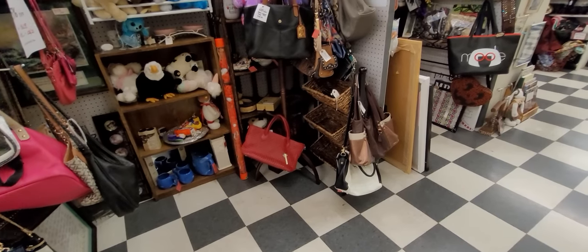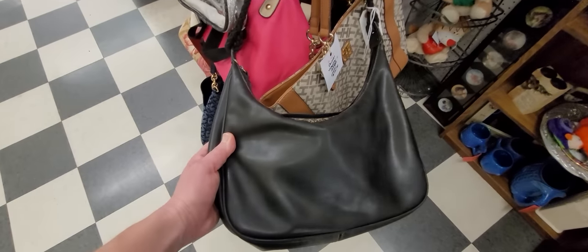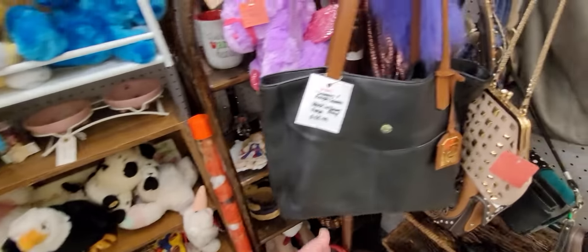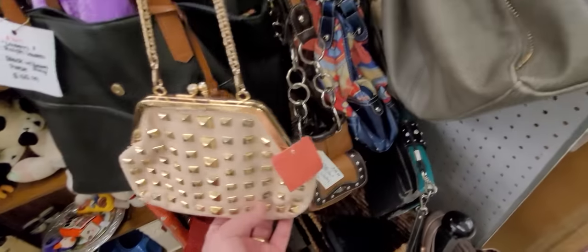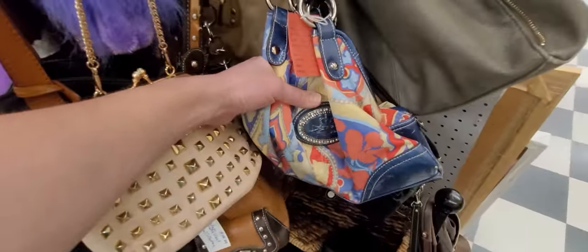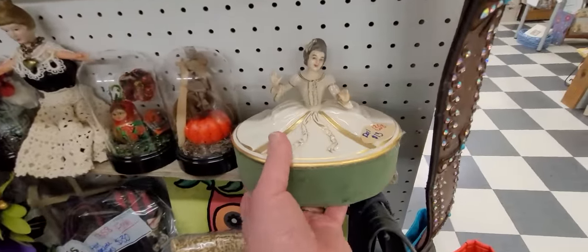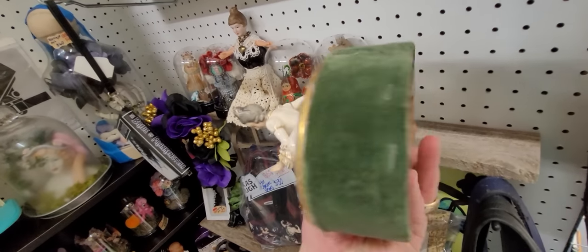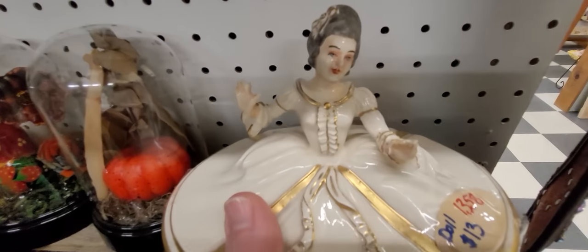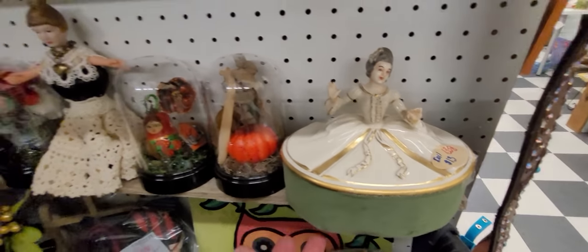That's great also. You never know what you're gonna run into. Some purses. Let's see what they've got here. A little Ralph Lauren. Now this is a great trinket box. Oh, that's a doll? I thought that was a trinket box. Maybe that used to be the top of a trinket box. I'm not sure. That's what I thought it was at first.